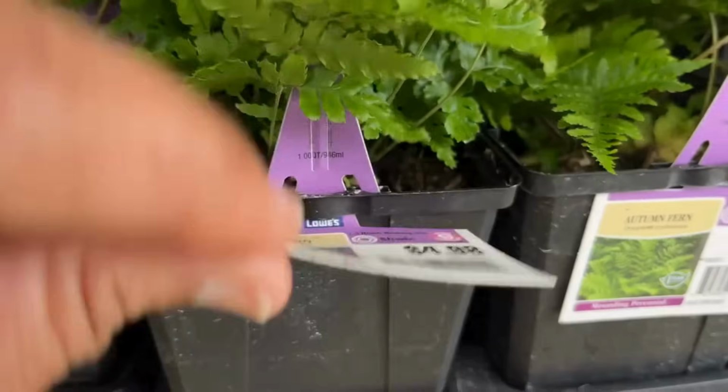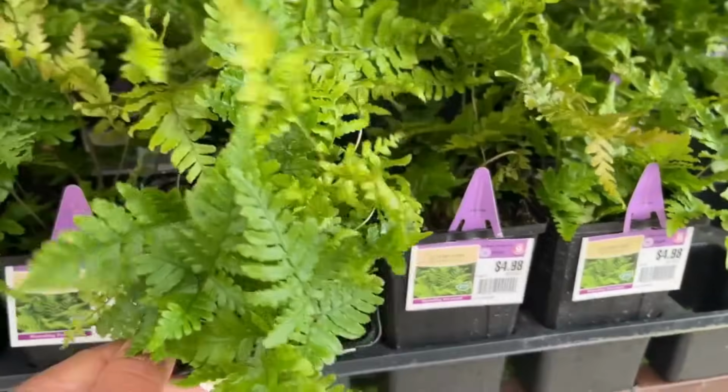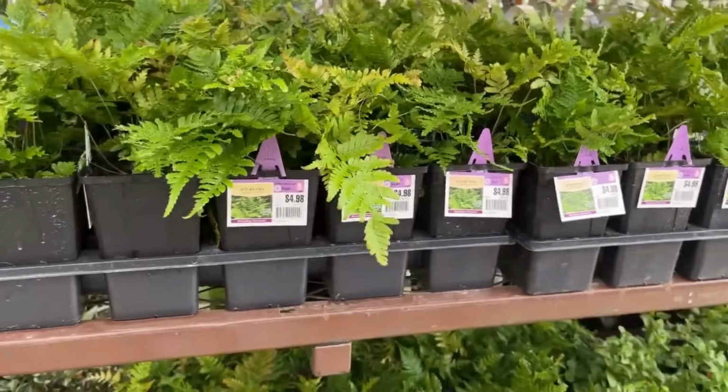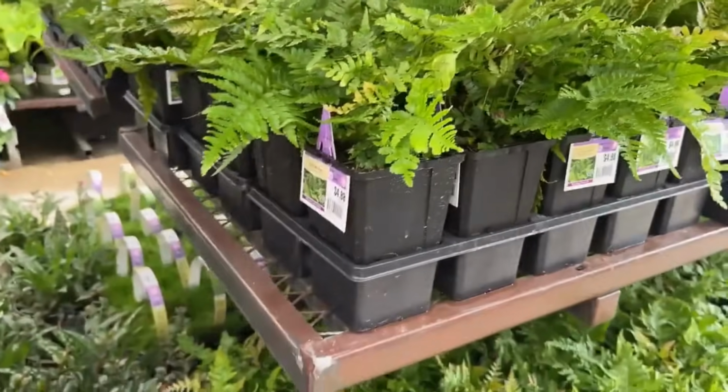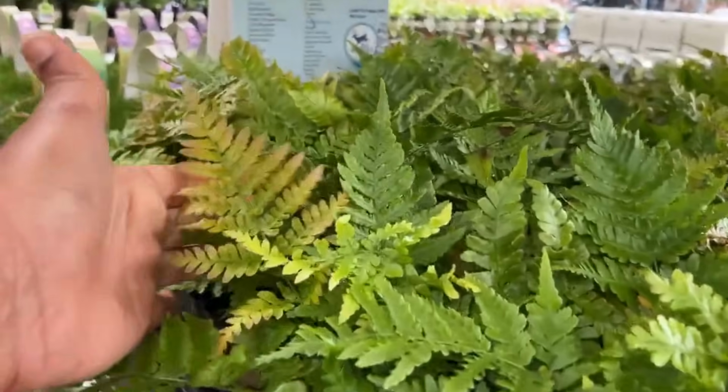And these are also great in your containers, friends. You can make a beautiful shade garden container with Corabelle and Fern and Hosta. Those 3 combined make a beautiful shade garden container.